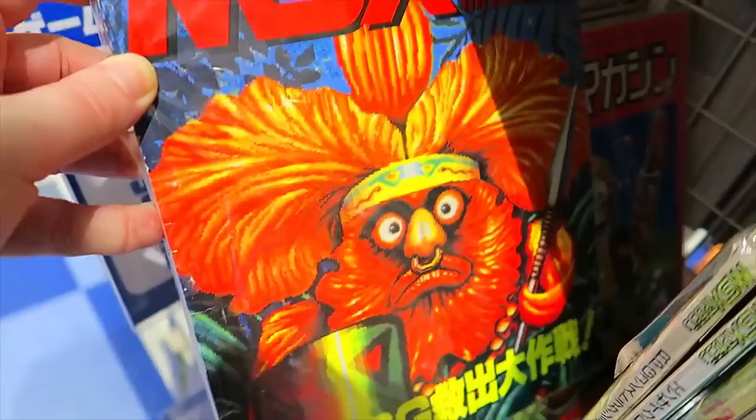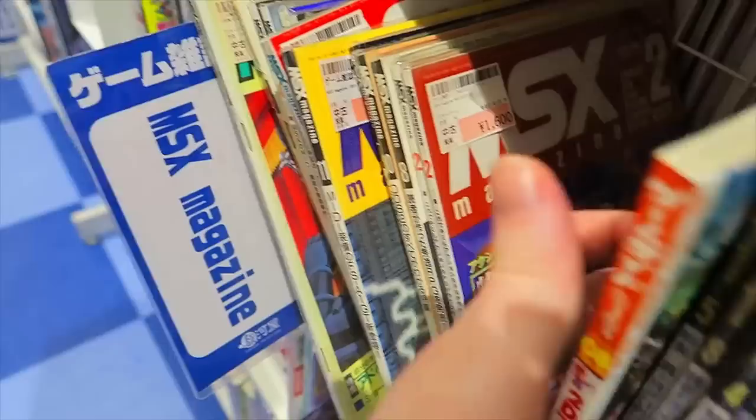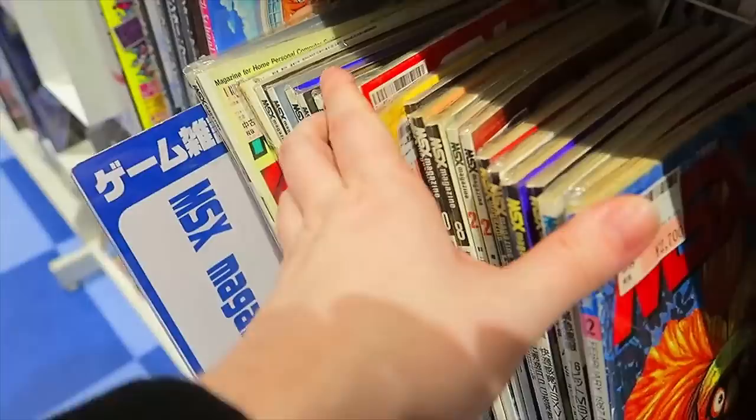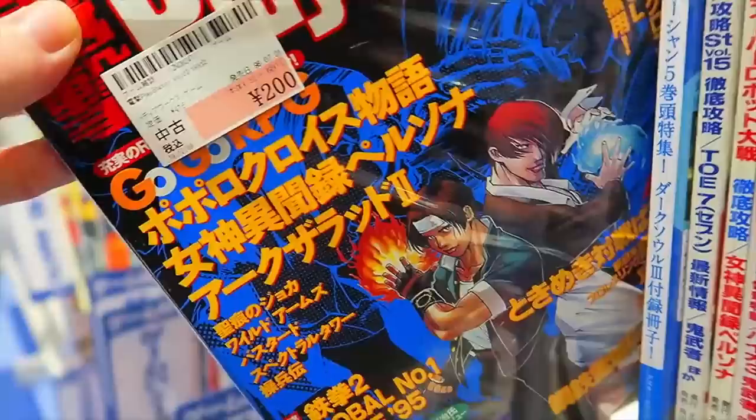And there's MSX Magazine. So there were multiple MSX publications in Japan, which is not so surprising. It was an extremely popular series of computers manufactured by all kinds of different companies, but there's MSX magazines. All of these are game mags. We can see here, what do we got?